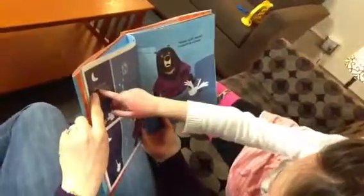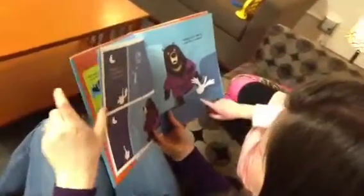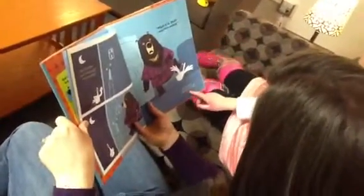During shared storybook reading activities with your child, it is important to call attention to print. Learning about letters, words, sentences, and even punctuation marks is an important part of preschool learning. We will now discuss 4 different ways that you can call attention to print. The first way is to simply ask questions about print.